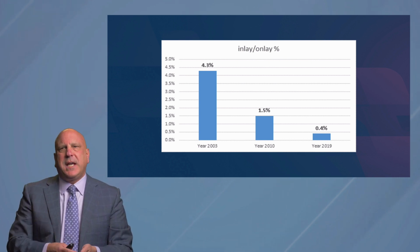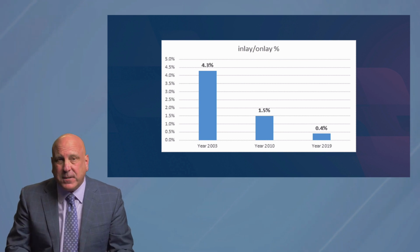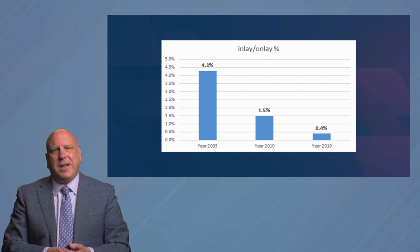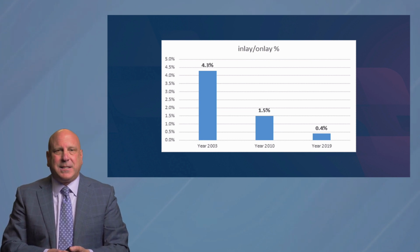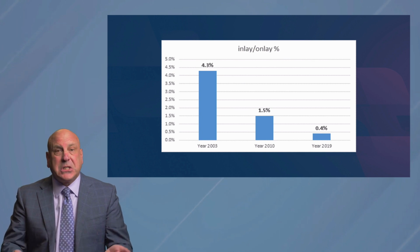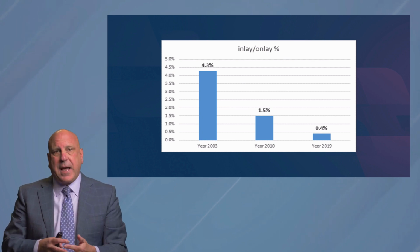By the year 2010, that had gone down to 1.5% being inlays and onlays. In 2019, it's 0.4%. So inlays and onlays, sadly, very conservative restorations where we're not just going in and removing all the enamel. It's sad to see, but that era is coming to a close. But they are difficult to temporize. The temporaries want to fall off.